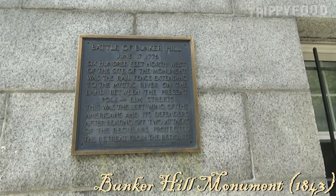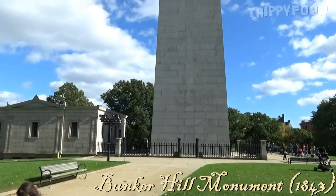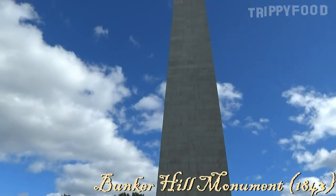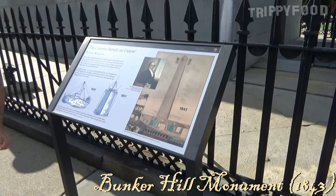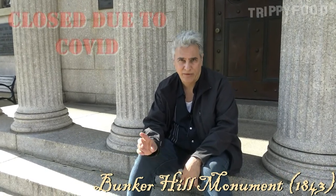So it was a decisive battle, and so this monument was built to commemorate it 50 years after the original battle. The cornerstone was laid on June 17, 1775, which was exactly 50 years after the battle. It took several years to build, and the cornerstone laying ceremony was conducted by the Marquis de Lafayette. Now, it's 221 feet tall. We're going to attempt to go up those stairs and see what the view is like from the top.